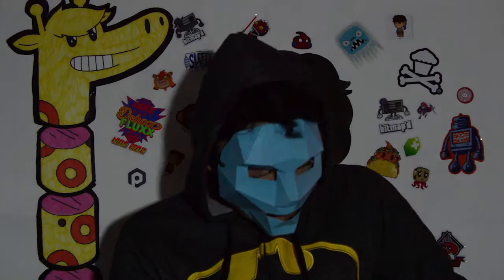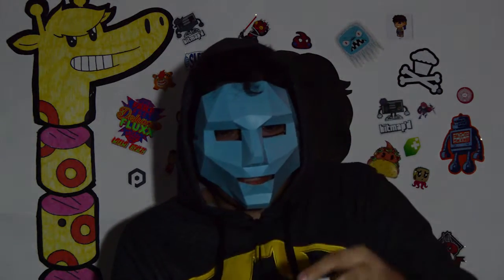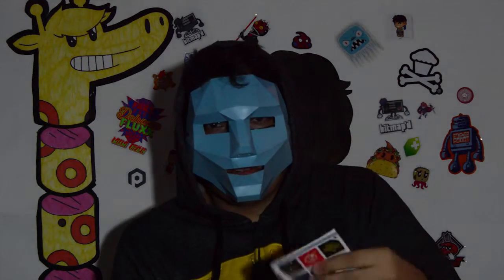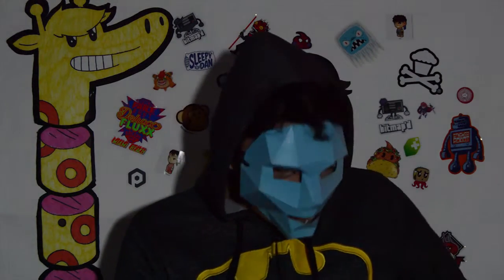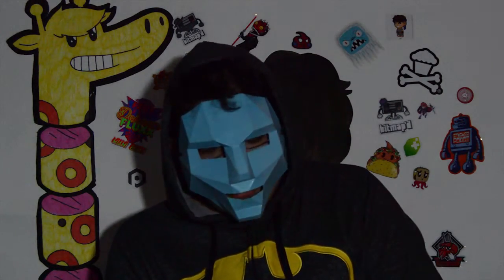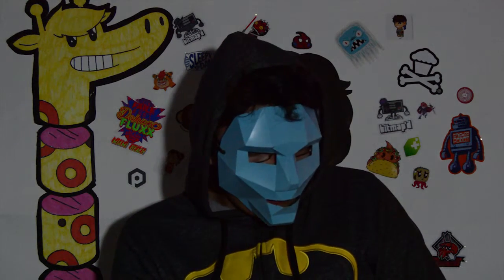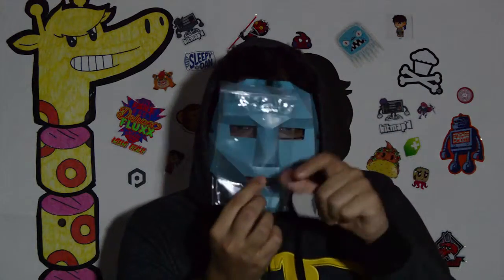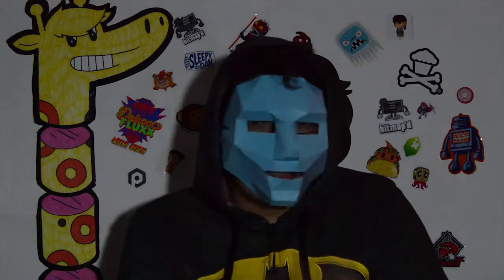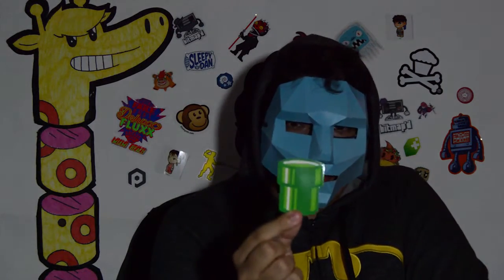Oh, cool. Now, I'll go ahead and just show off these little ones first. This is just a small little catalog type of thing that shows you more of their stuff. And I'll be doing close-ups as per usual. This is a plastic bag. You can see through it. It's amazing. Alright. And then this is a green Mario Pipe sticker.